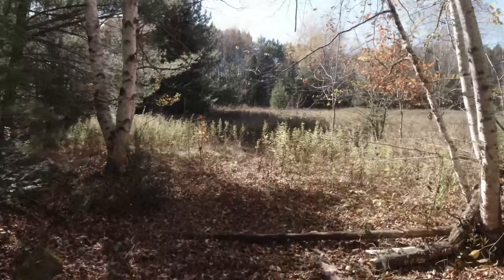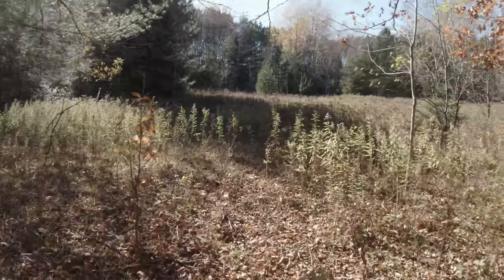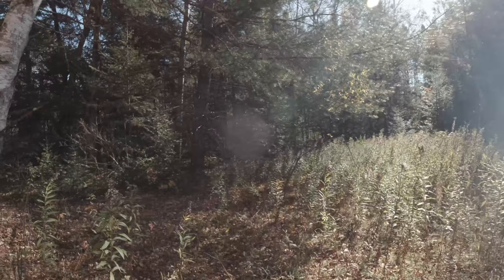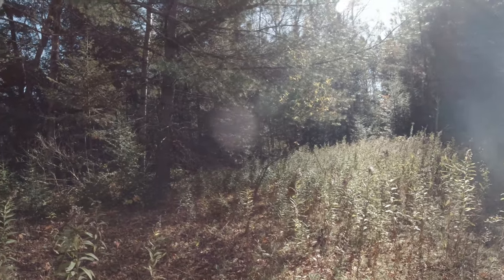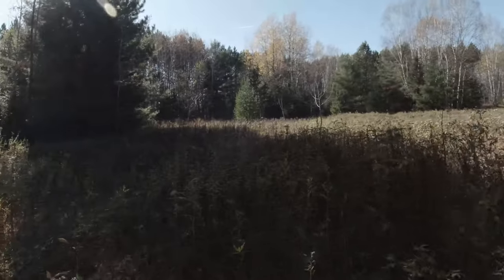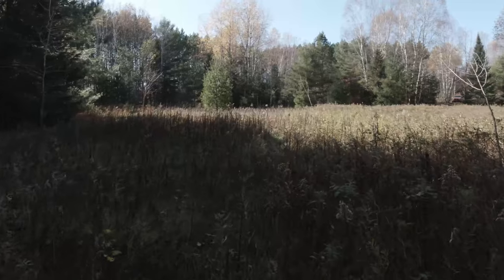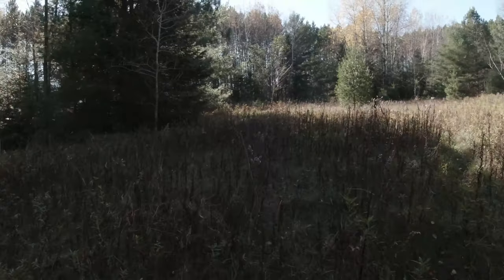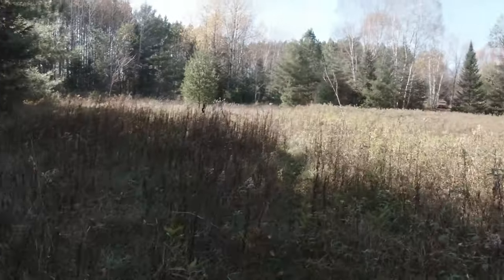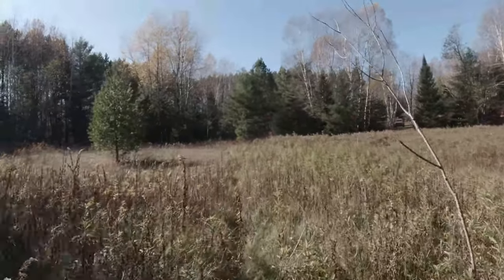It smells so good. All that fall smell, the leaves and stuff. Each season's got its own smell. Fall is one of my favorites. Well, winter's my favorite because the air is so crisp and clear. It smells so good. But then fall with the leaves, and spring with the first flowers and stuff.